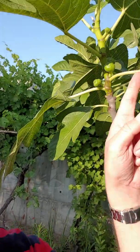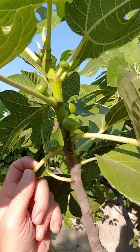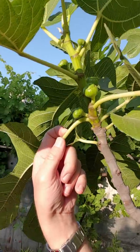All right, moving on to our next tree, which is a fig tree. As you can see over here, we have some very small, tiny little figs, and one day they will grow up to become very tasty. Fig. This is a fig tree.